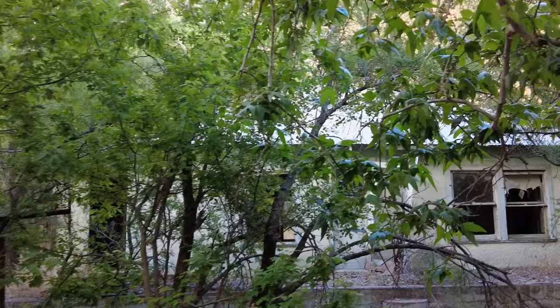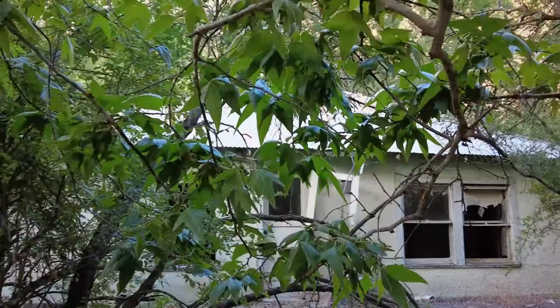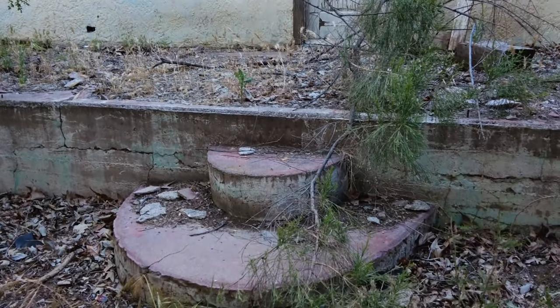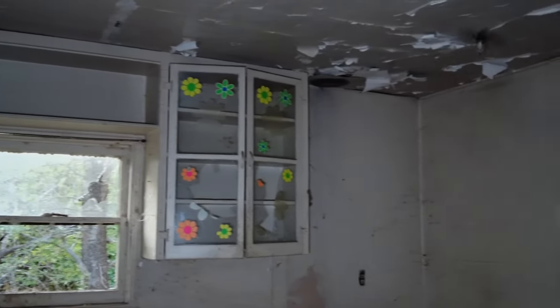Okay, so there's this. So let's go take a look. Nice steps right there, leading up to the front door. Still has its glass in it. Oh, it's full of birds. Let's take a look. Oh, that's groovy. There's none of those birds.